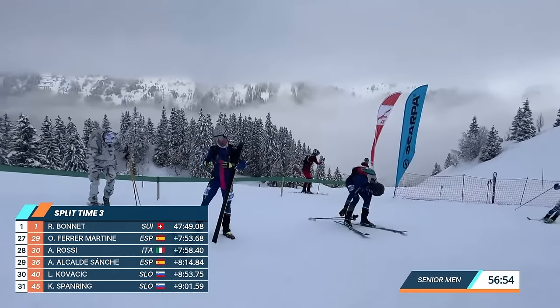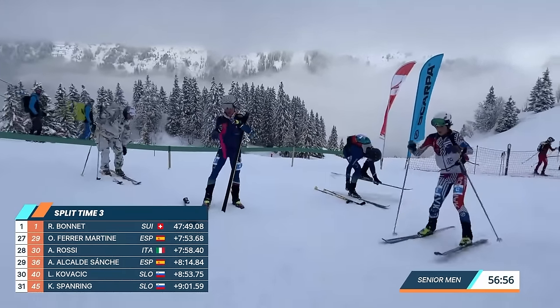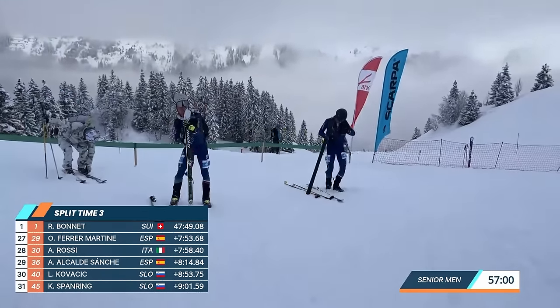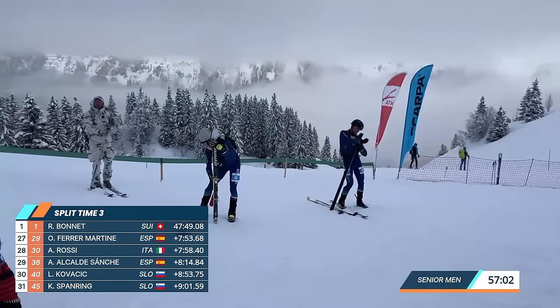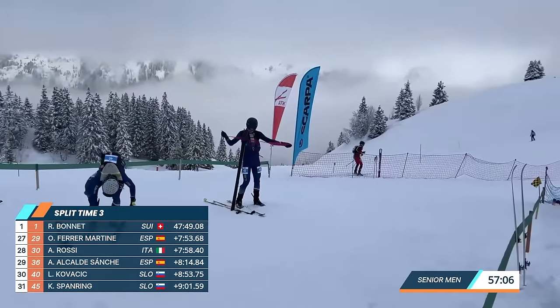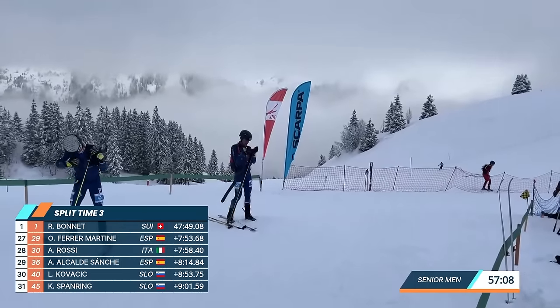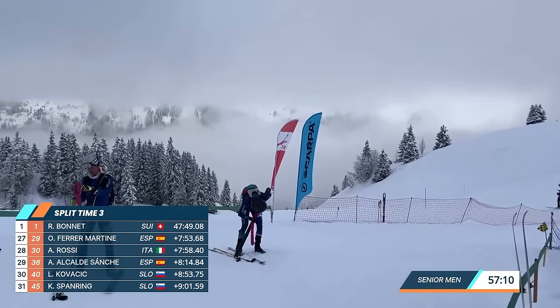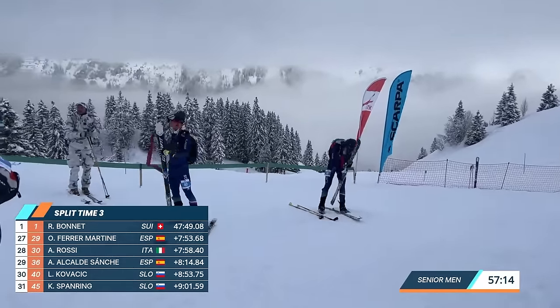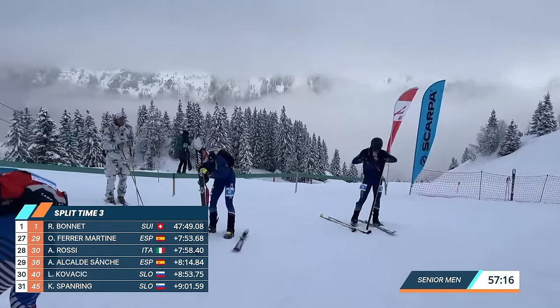Well, the conditions have stayed pretty consistent across the day. There's been a little bit of low cloud and fog in the valley in Flaine. But as our ski mountaineers have made their way up the mountain, they've climbed into the sunshine through some beautiful snow in some glorious background.